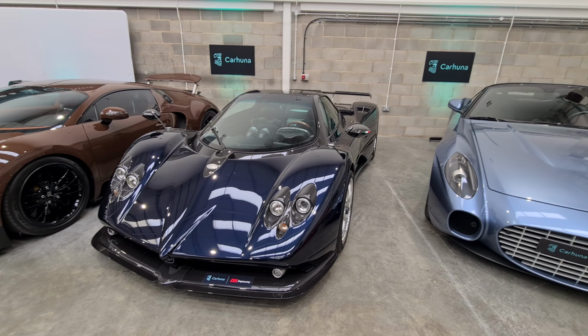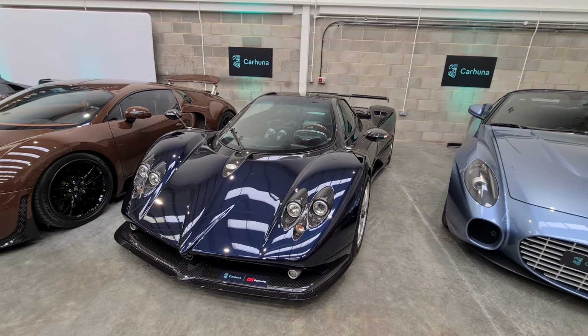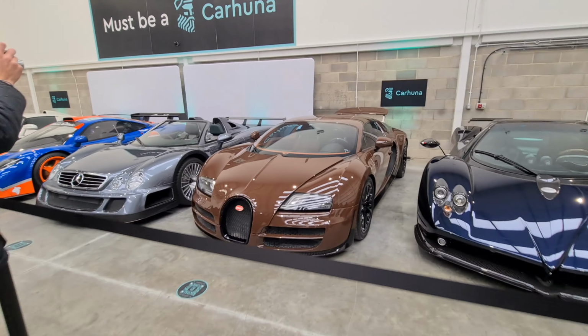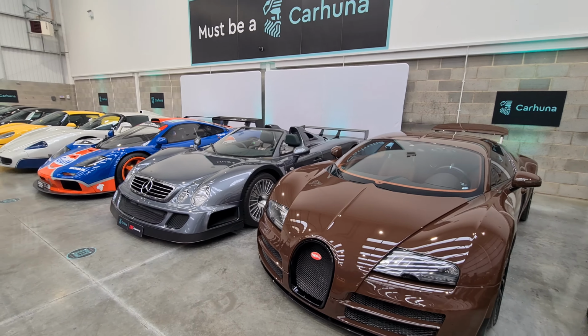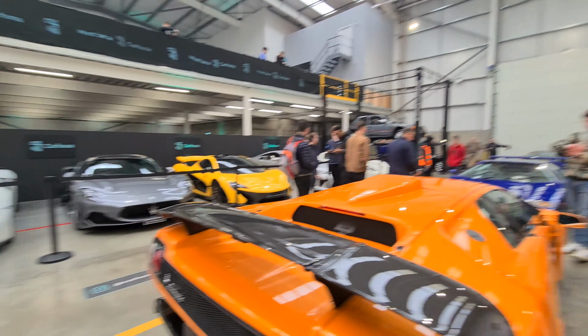A Zonda in deep blue. I think that's my favourite spec of Zonda I've seen. It looks absolutely amazing. And next to that we have a Bugatti Veyron in poo colour. Not a fan of the Veyron, but yeah, it's a rapid car. Questionable spec choice, I think, as well.